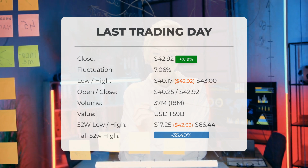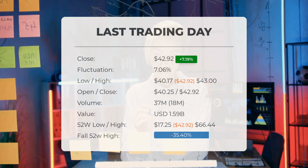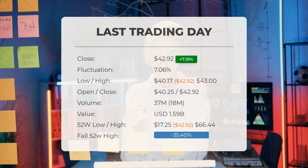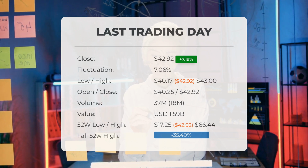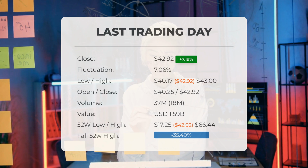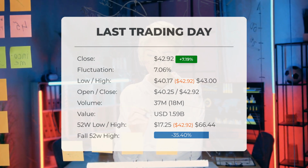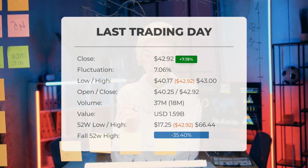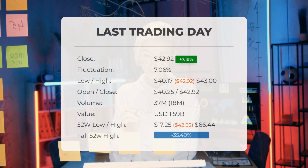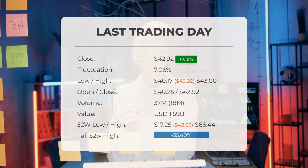Over the past 52 weeks, the highest stock price was $66.44, while the lowest was $17.25. Currently, the price is 35.40%, or $23.52, below the 52-week high, and 65.08%, or $79.98, below the all-time high reached on the 8th of March, 2024, when the price peaked at $122.90.